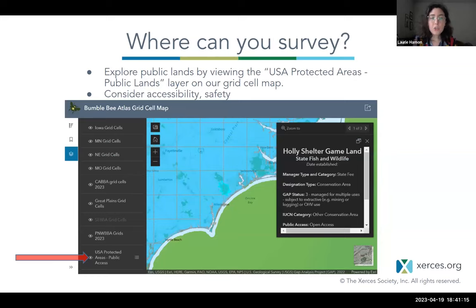And you can zoom in even further and view the layer called USA Protected Areas to actually see the public lands that overlap with your given grid cell. And if you click on a shape in this layer, it will pull up some information about that land so you can read more about it.